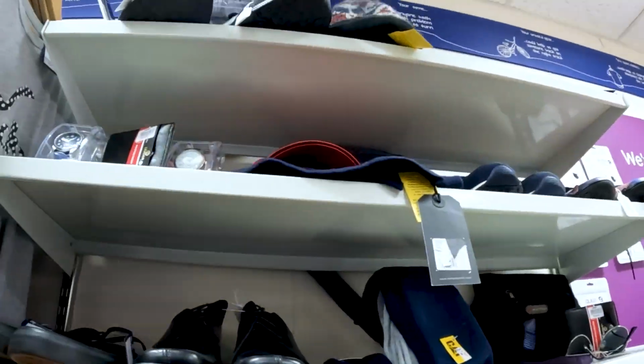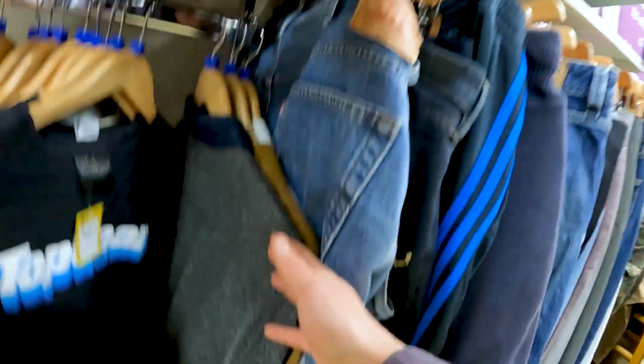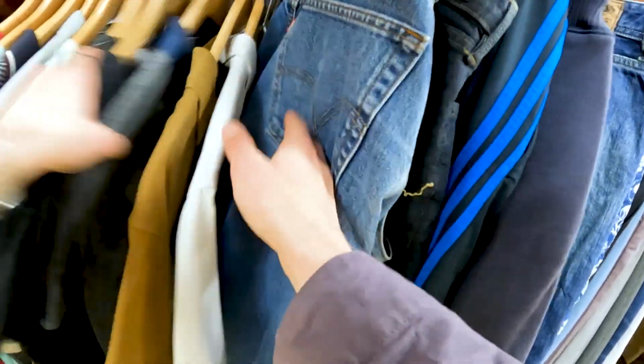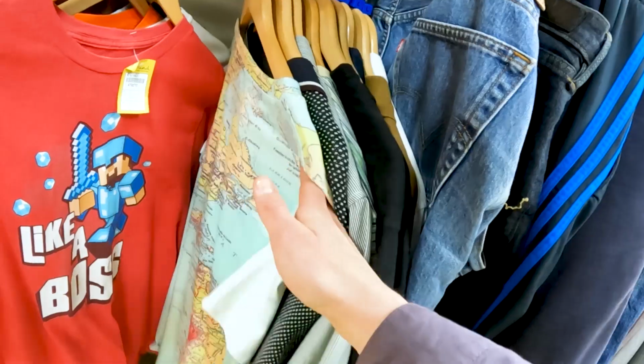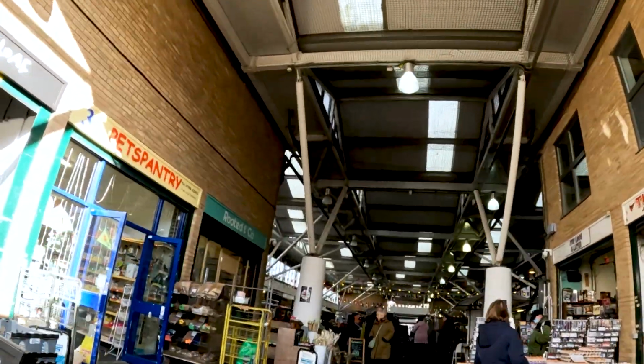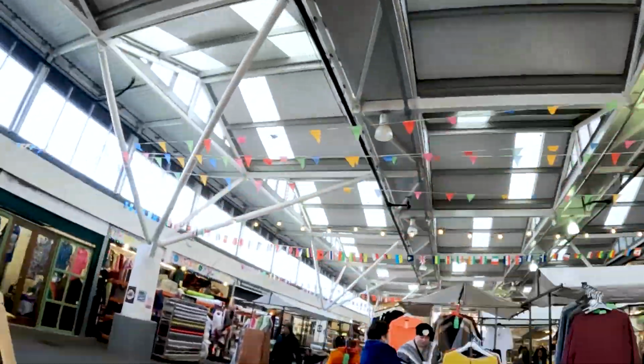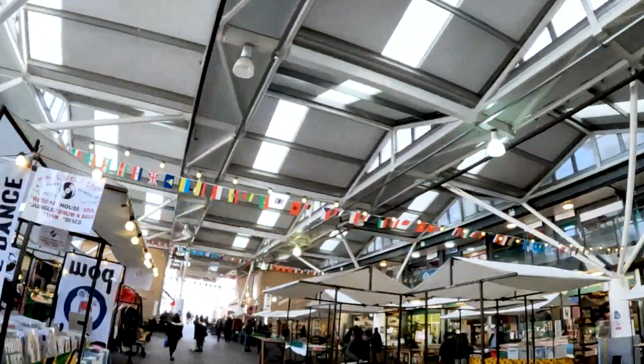Then I had a quick flick through the T-shirts. There was nothing really too extraordinary apart from this Top Gear one, which I thought was quite interesting, and as well I thought this Minecraft one was quite funny. But I ended up heading out of there and I stumbled across a market. Thought this market was really cool. It was really busy for a Friday afternoon as well. I wish I would have come here on Saturday. I bet it would have been absolutely packed.